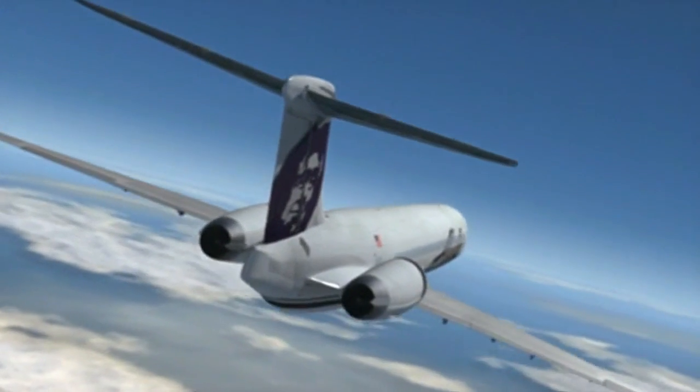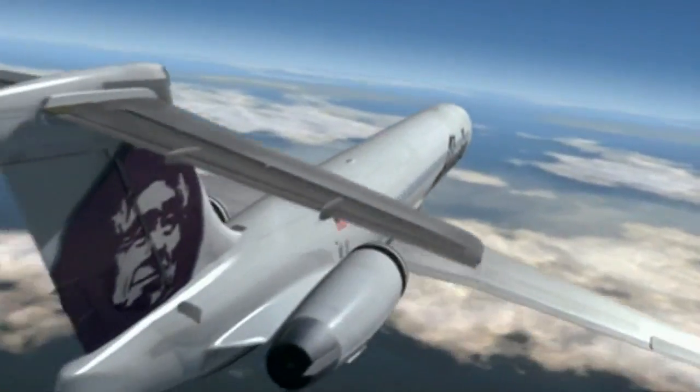We immediately suspected some problem in the tail of the airplane, which is where the controls are. Something was wrong back there.